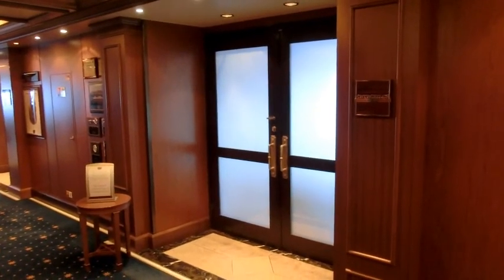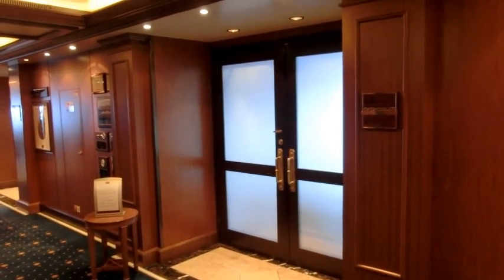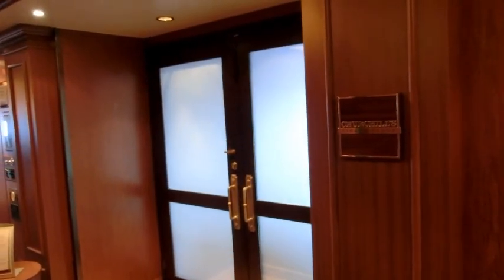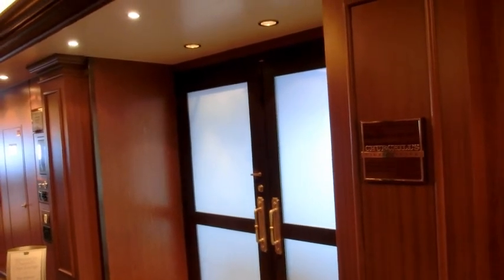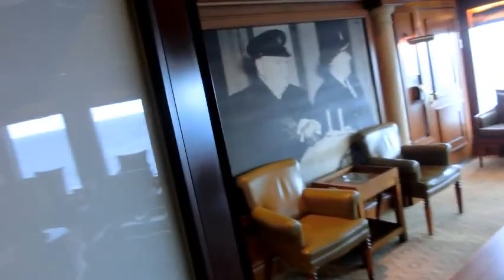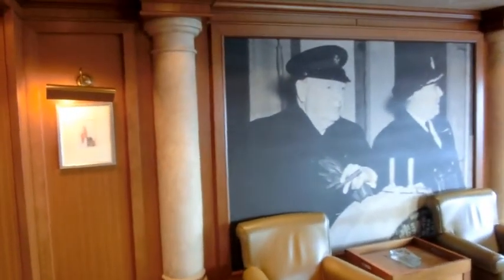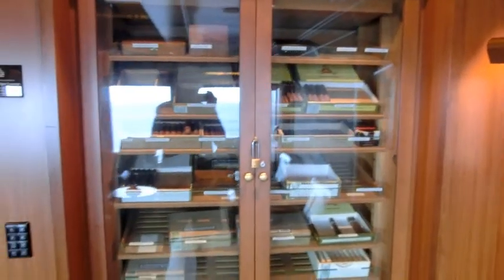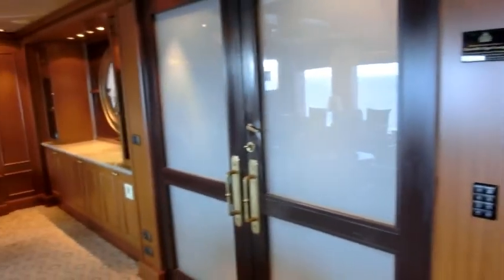I will just show you this room, which is outside of the Hemispheres nightclub lounge, and it is the Churchill's cigar room, which I believe I'm right in saying is the only place within the ship where people are permitted to smoke. There's no one in at the moment, so we'll just go in and have a look inside. And I guess that's why they call it the Churchill cigar room. And here there are boxes and boxes of them. As we're not far from Cuba, I dare say that's where a lot of them have come from.